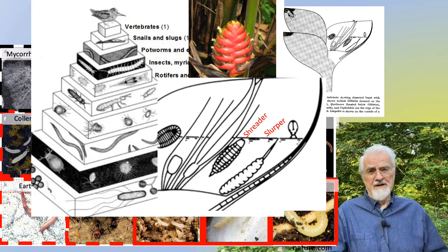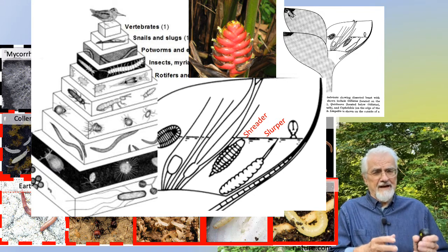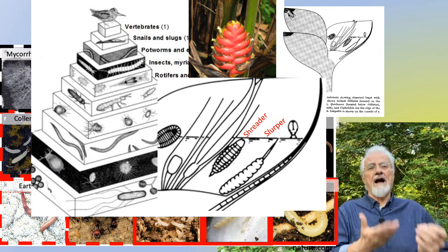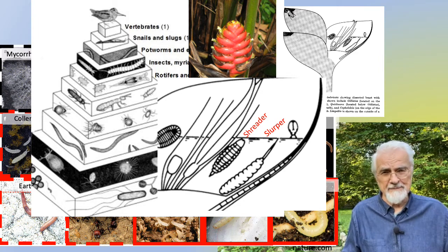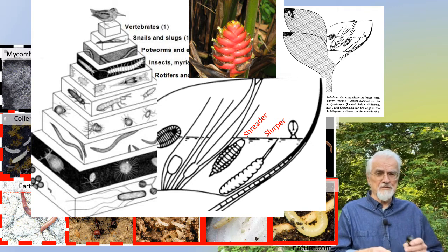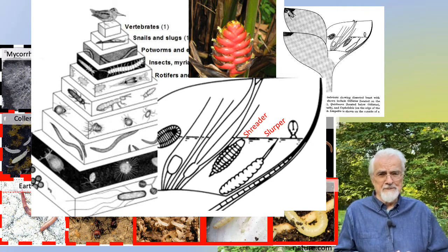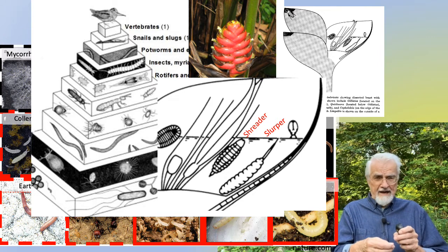Now at first, he was thinking that this would be a competitive relationship, and that when they were together, they would do worse than when they were alone. The absolute opposite happened. What happened was a very positive relationship between these two species. And in retrospect, we can see exactly how that happened, because the shredder is in there shredding that material.